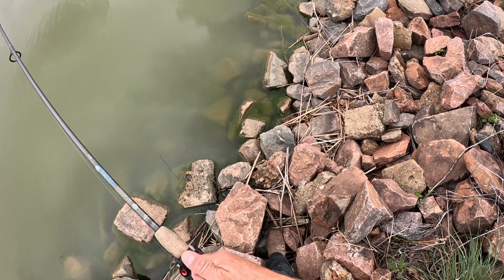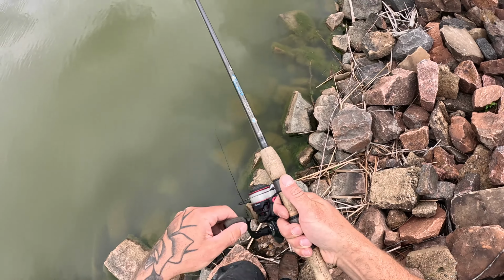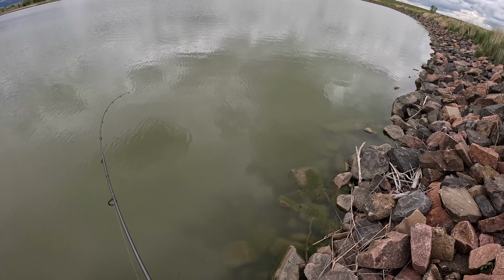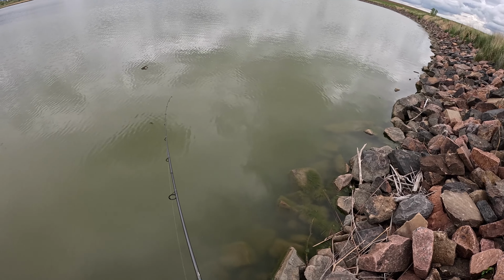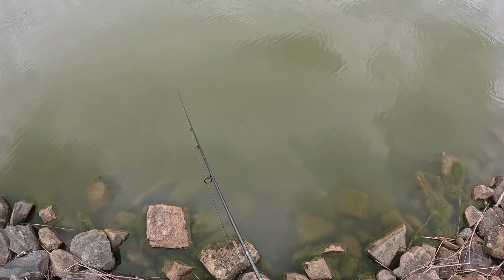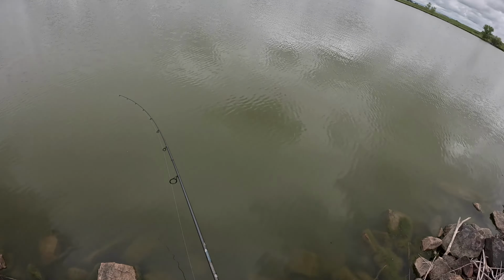But some good cloud cover today. It's kind of cool. I was close by. My job site was only like 10 minutes away, so I figured I'd stop by and just give it a try. Even if I don't catch anything, I'm still fishing.